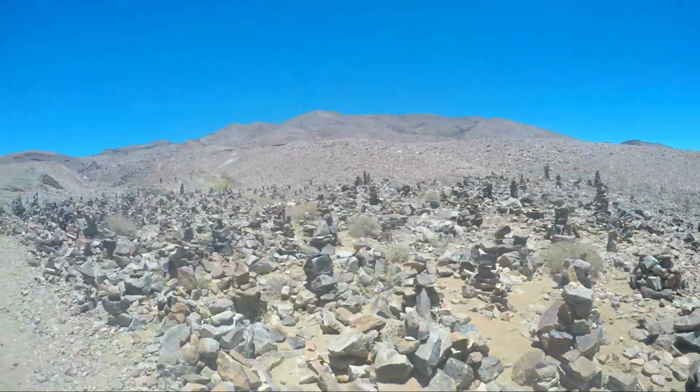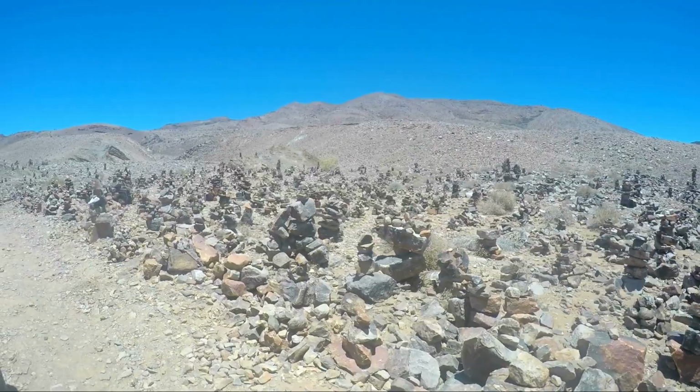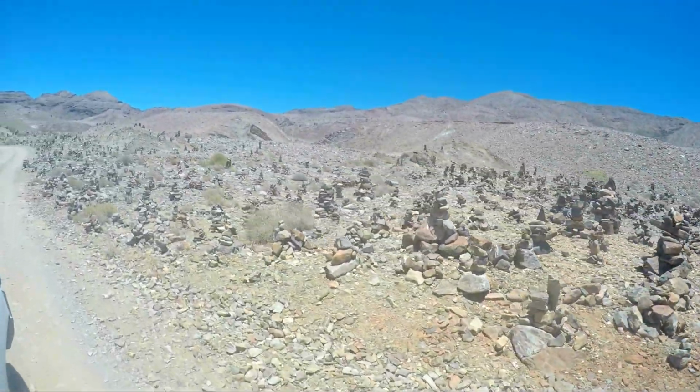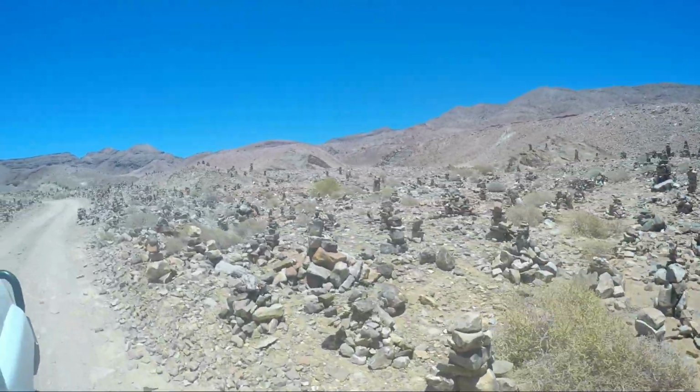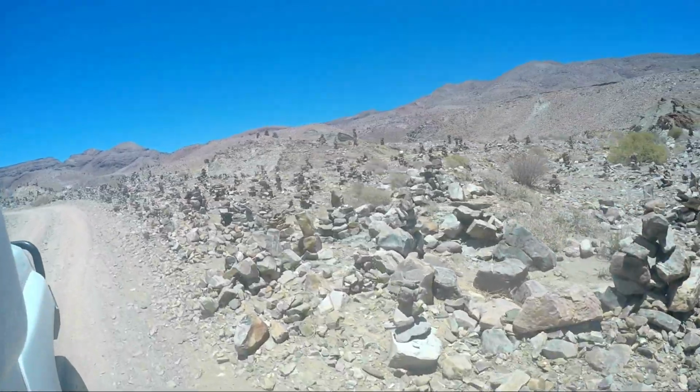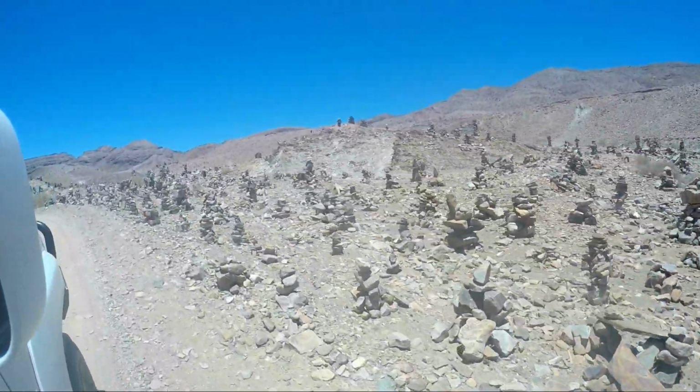I guess if you truly wanted to leave your mark in the Richtersveld, this is the best way to do it. Check how awesome these stone piles are, stretching for kilometers on either side of the vehicle. This is epic.